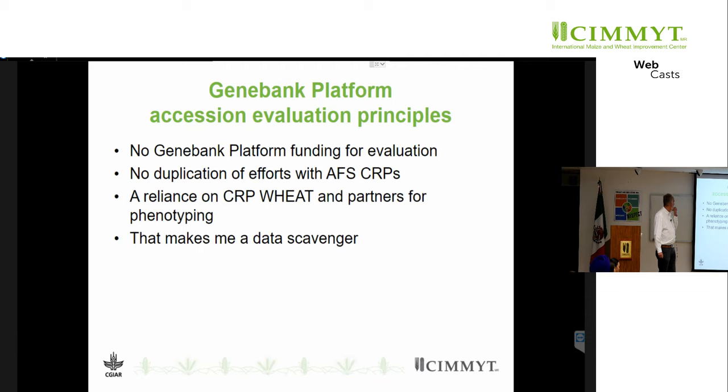I just want to point out to you that the GeneBank platform, when it comes to evaluation of genetic resources, provides zero funding for the evaluation of the materials that we hold in the GeneBank. The principle behind the GeneBank platform's stance on this is that we don't want to duplicate efforts between the CRPs and the GeneBank platform, or within an organization. And hence, from the wheat side of the GeneBank, we have a reliance on CRP wheat and on our partners to do phenotyping and hopefully to provide data back to us. So this, unfortunately, makes me a data scavenger. I feel kind of like a vulture coming and picking data from colleagues. But fortunately, colleagues have been very willing to share data.